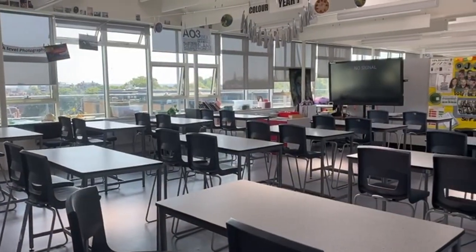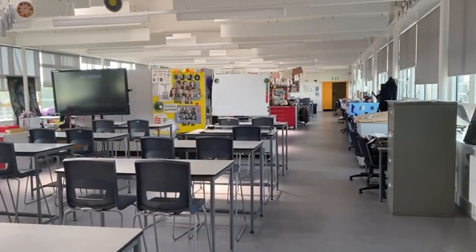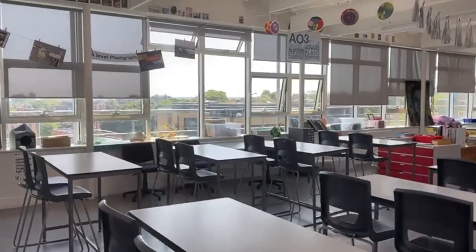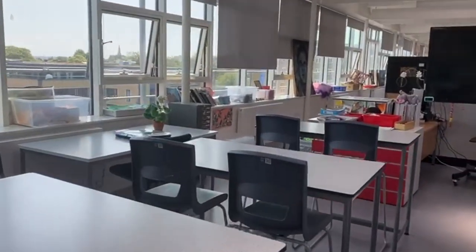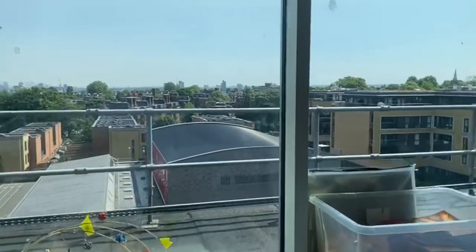This is the art room. I think probably the best room in the school. Not only can you learn lots of different skills and use lots of different materials, but if you move over to the window and you're careful, you can get a fantastic view of London. Can you spot any of the famous monuments?